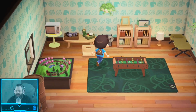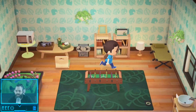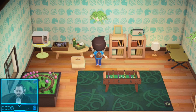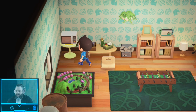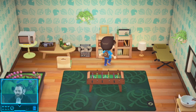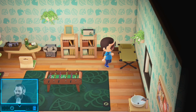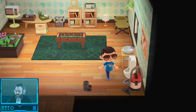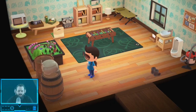This was given to me, this foosball table. This rug was bought in the Nook shop. I don't remember how I got this chair, but the table was built. The microwave, the tea set, and the food was given to me by friends. This was found. Built the bookshelves. The mirror I built. This I bought. This came with the house. Friend got me this. I bought the toilet. I got the vacuum somehow. Got the skull with red eyes.